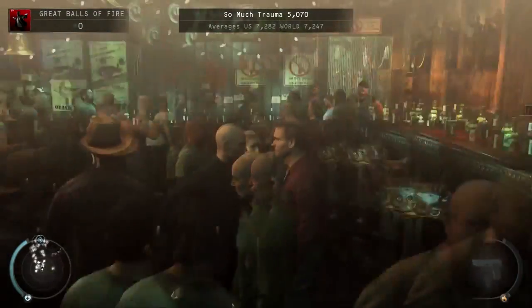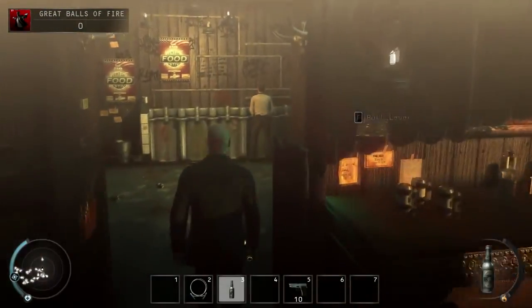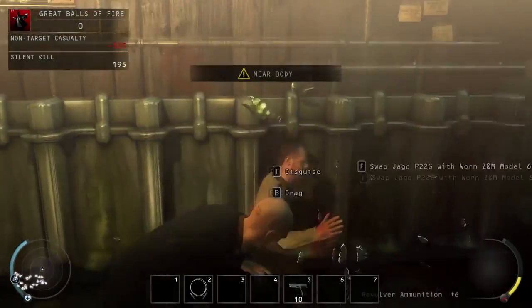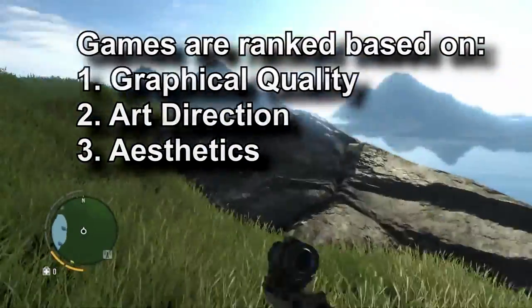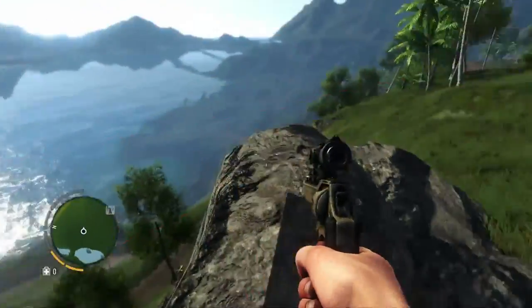One of the distinctions of a new generation of video games is improved graphics. As we move into the next generation, let's take a look at the best visual experiences of the last generation. Games will be ranked based on graphical quality, art direction, and aesthetics. This top 10 countdown are my picks for the best video game graphics.